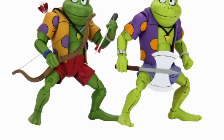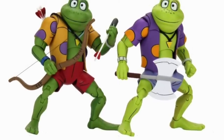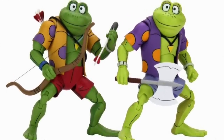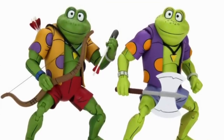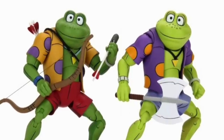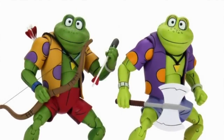For NECA Toys, for you Teenage Mutant Ninja Turtle fans, we've got some new updated high-res images for several upcoming figure sets. So I talked about the low-res images of these that came out, which gave us our first looks at the accessories and everything. So we're getting new updated images of the 2 frogs, which probably, I'm guessing, is going to be released after the Vernon and Rat King, which I have some new information on that set as well. That's going to be the first set, the Rat King set. It's going to be the first 2-pack that's released in 2021.